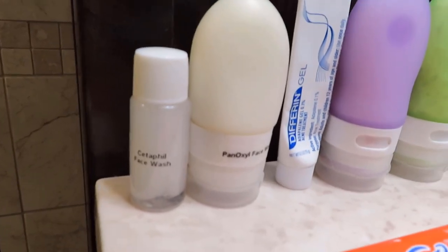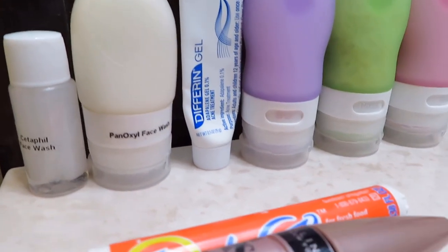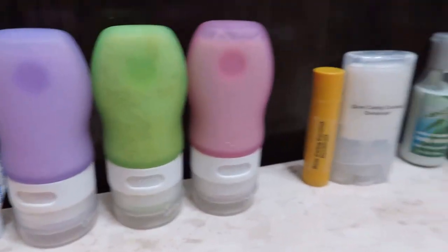First of all, I have two face washes that I use every day. Cetaphil face wash, Panoxyl face wash. I have my different gel. I have shampoo, conditioner, and a body wash.